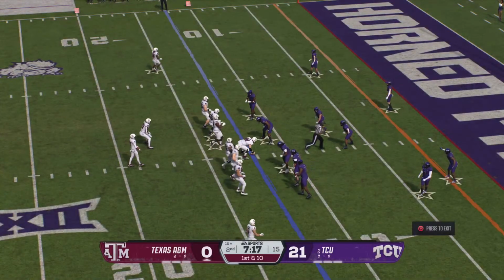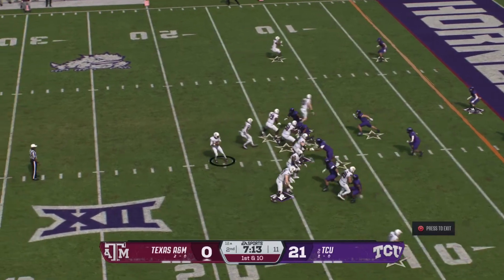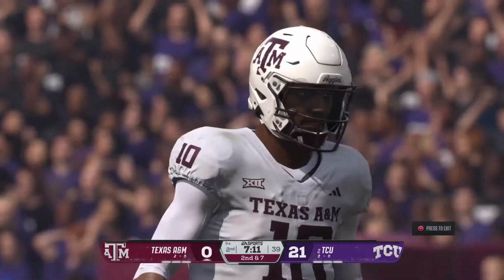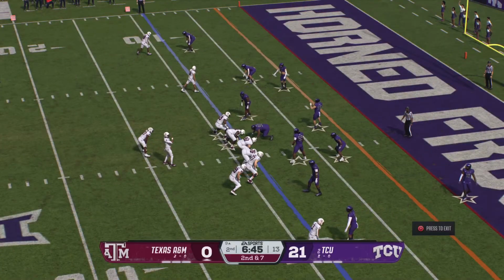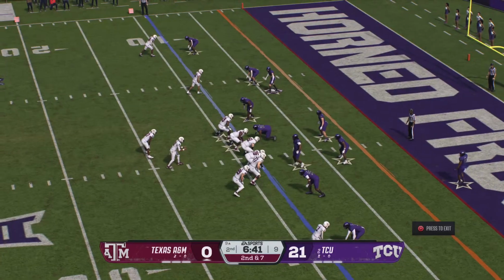Texas A&M getting set with a 1st and 10 now. Quarterback drops back from the shotgun. Quick throw, catch made on the out route. And he's shoved out of bounds with the defense short of the 1st down marker. Coming to the line on 2nd down. This is important. They want to avoid a 3rd and long.